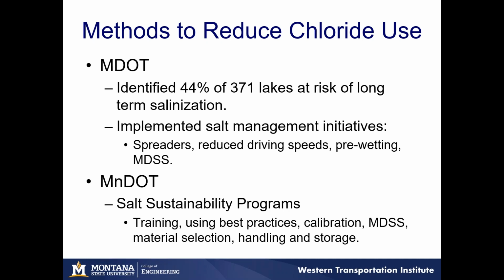So it's better to just not put as many into the system. What they were able to do in Michigan is implement some salt management initiatives. So they were able to look at their spreaders and what they're putting out. They were able to reduce their driving speeds, and they're starting to pre-wet and use MDSS to really support this initiative. And in Minnesota, actually with the help of Greg, they set up a salt sustainability program. It's a great website with many tools. There's training, there's identified best practices, the concept of calibration and how to use that, using existing tools like MDSS, material selection, and handling and storage to support your program.